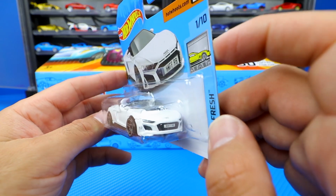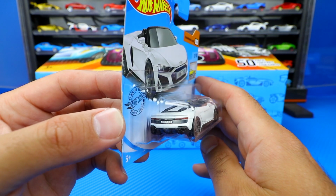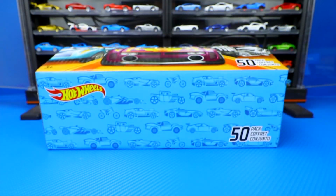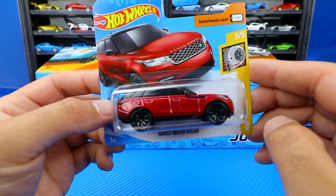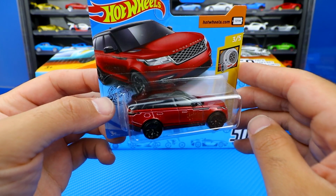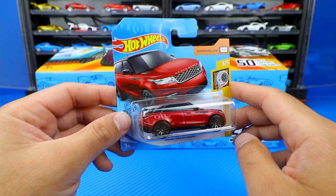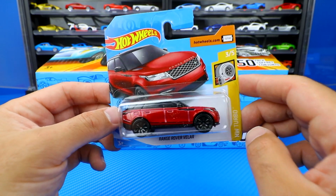The design on the front of this car is fantastic. They did an excellent job, and I really like the back tampo work, the gray wheels, and white looks really good on Audis. And then we have the Range Rover Velar in red, and this casting when it originally came out was one of my favorite new castings, and now that they've recolored it in red as well as black, they look really good. You have to get your hands on this one.